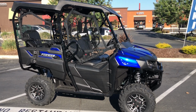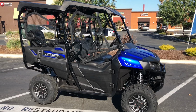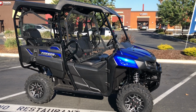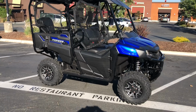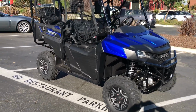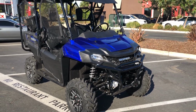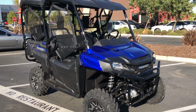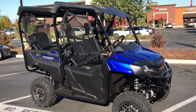Here we are at Contra Costa Powersports at our new location, 1150 Concord Ave. And today we have our 2019 Pioneer 700 4-seater Deluxe model. It's a beautiful metallic blue paint scheme. This bike is awesome, side by side. We have installed the hardtop roof.